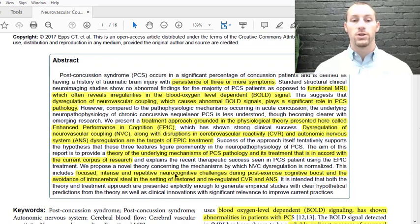In this theory, they focus on intense repetitive neurocognitive challenges during the post-exercise cognitive boost, with the avoidance of the intracerebral steal, in the setting of restoring and then re-regulating this cerebrovascular reactivity and the autonomic nervous system. We're going to describe what that means here.